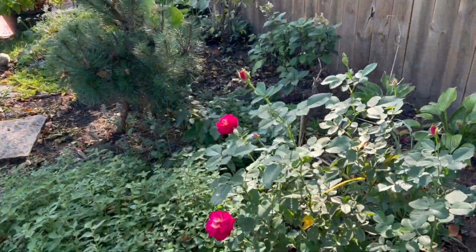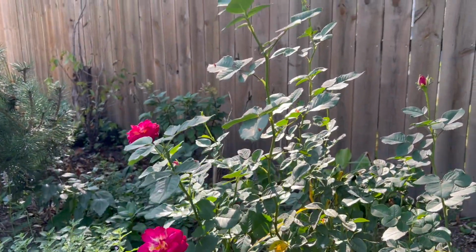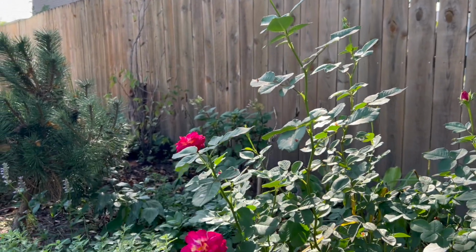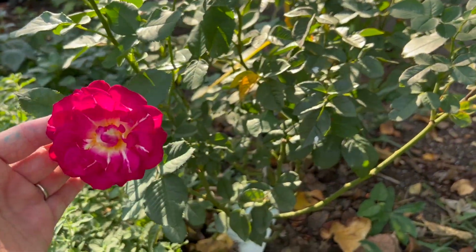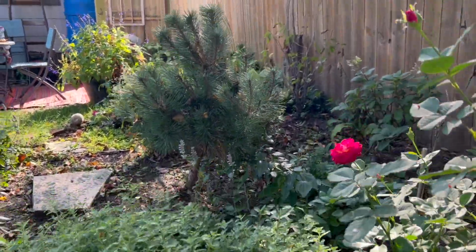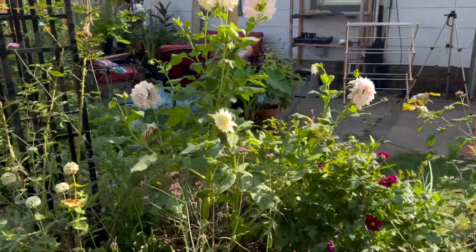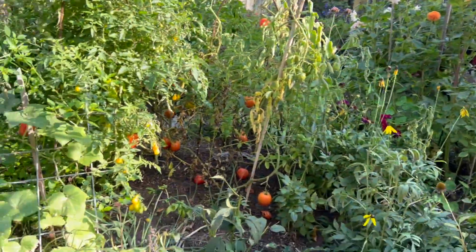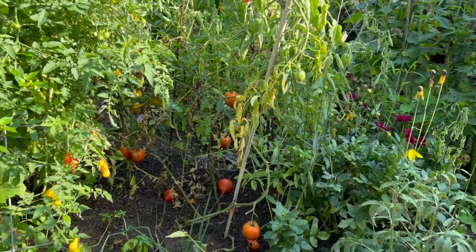This is a rose I bought this summer, and it's put on a second flush. Or third, maybe. I don't remember what this one's called either, but these just opened today. And back over here, we've got our cafe au lait. And you can see the other side of the vegetable patch. The tomatoes looking scraggly.